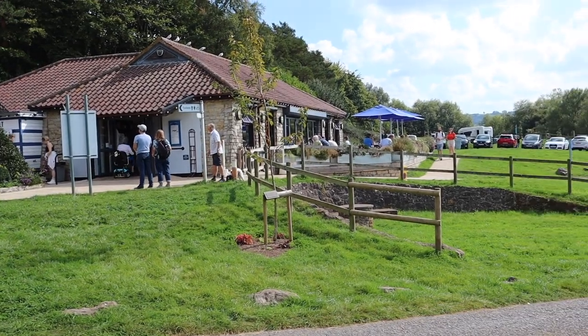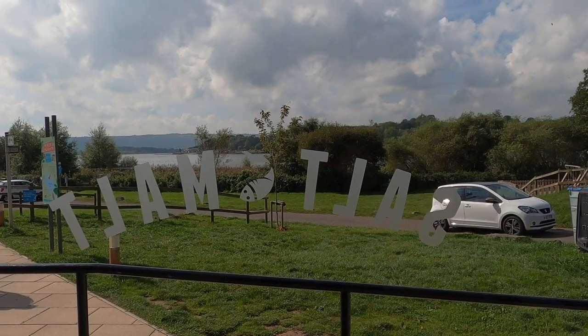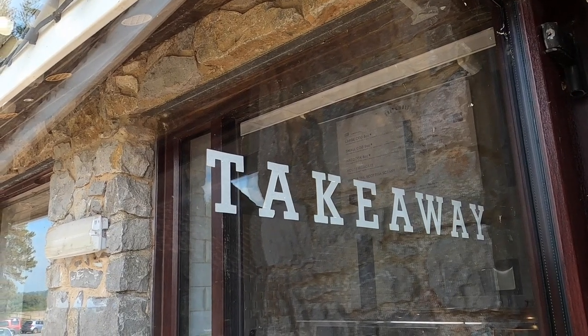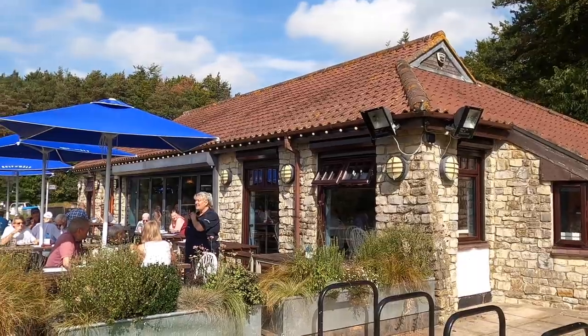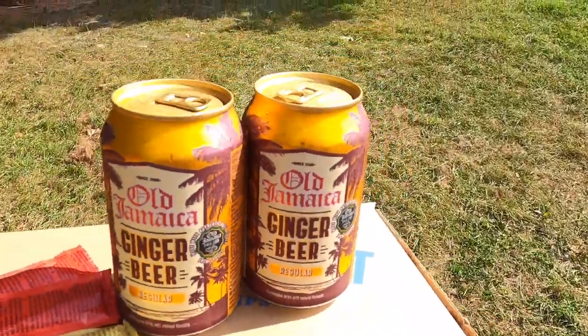Just next to the car park at the north end of the lake is Salt and Malt. And if you like your fish and chips, this is the place for you. You can dine inside or take away. We decided to take away and enjoy our fish and chips under the shade of a tree overlooking the lake.